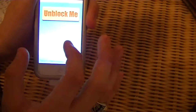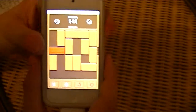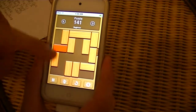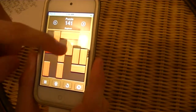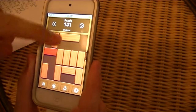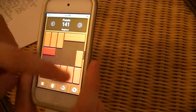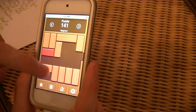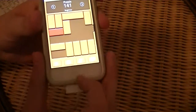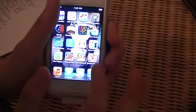But I basically have a red block, and I'm on level 141, so right there, and you basically just try to move blocks around so you can get the red block out. But yeah, it's very simple and pretty easy. Sometimes it's not. Okay, anyways, I don't want to take too much time just trying to do the level. But so yeah, it's number 7. Once again, free app.